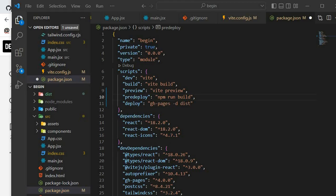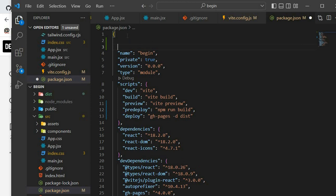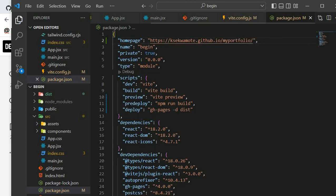Now, after your GH Pages has done installing, what you need to do is to come over here and create a homepage field like that. And then you're going to follow this format that you're seeing over here. You're going to replace a couple of things. Over here, you're going to put your GitHub username. I'm going to put mine. And then you're going to put the name of your repository over here. My portfolio, like this. And you save.